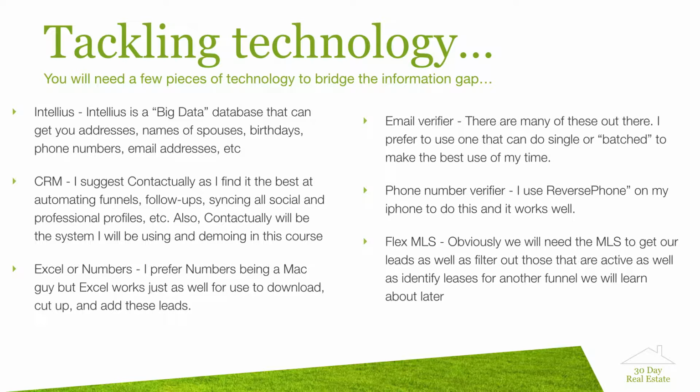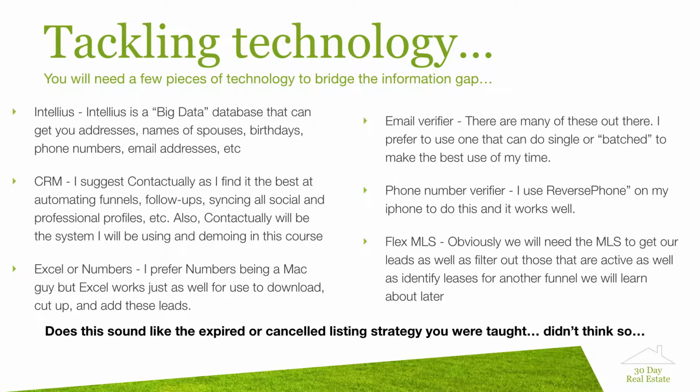Now, I just mentioned some of the stuff we're going to need to do this. It probably doesn't sound like the strategy that your broker or other programs talk about, because they're just talking about, hey, you're getting the MLS and call expireds. This is taking it to a whole other level, and we're going to walk you through button click by button click how to do it.